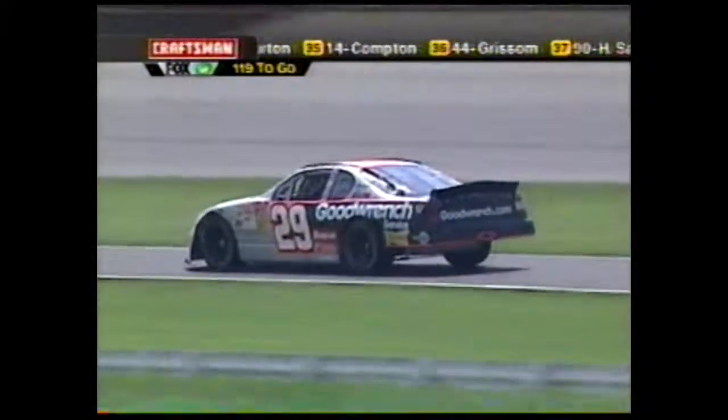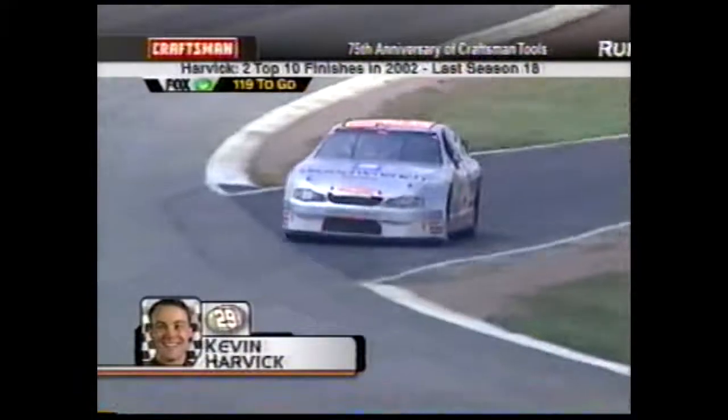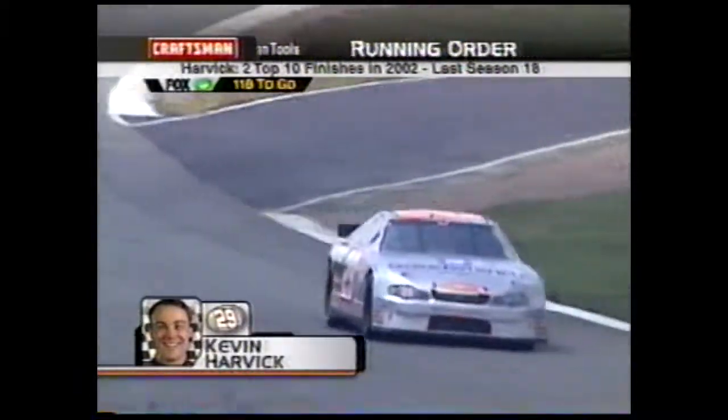Kevin Harvick in trouble. Now you see that thing hanging down on the back of the car back there? That's a rear sway bar. Well, we're off of it. Steve, what's the matter? Well, Mike, we caught the tail end of the radio communication. Something again, it's a transmission problem. They think they may have to bring the 29 to pit road.